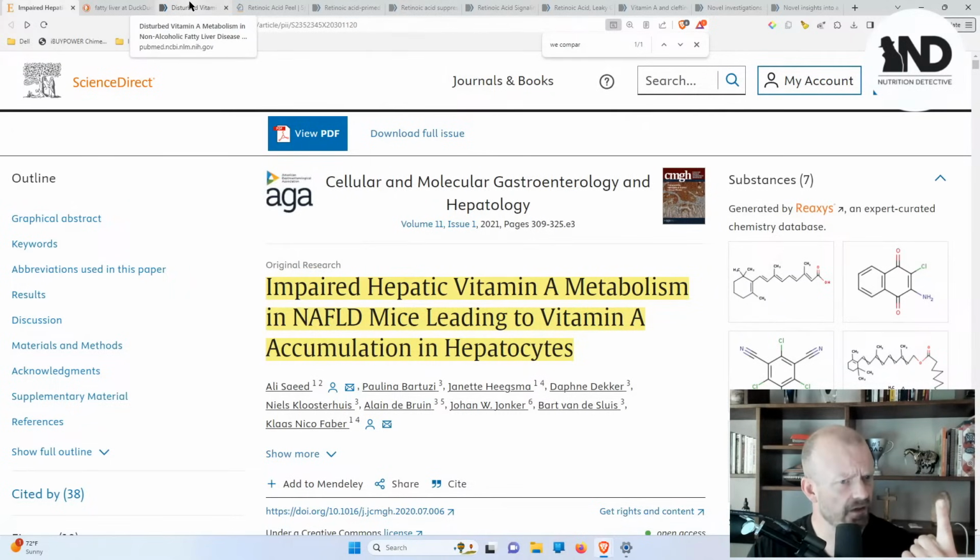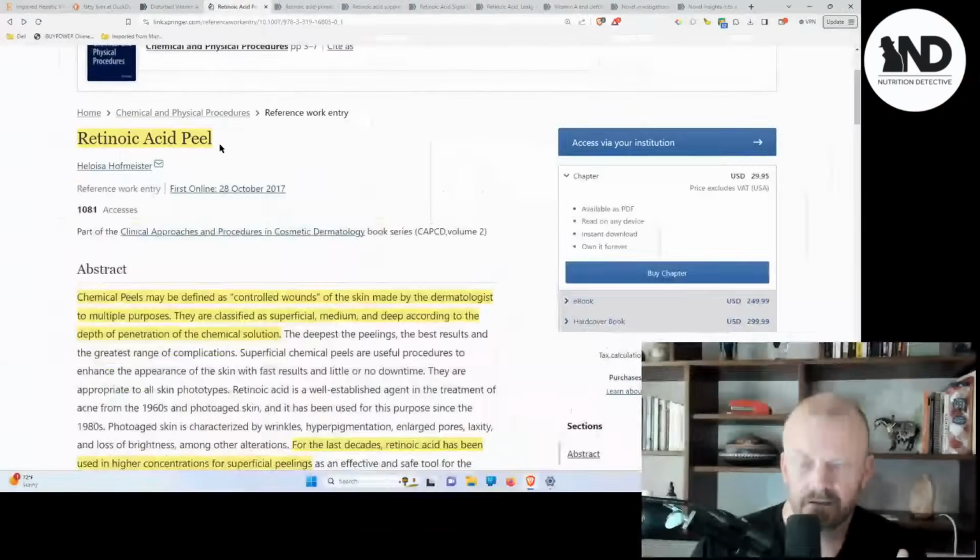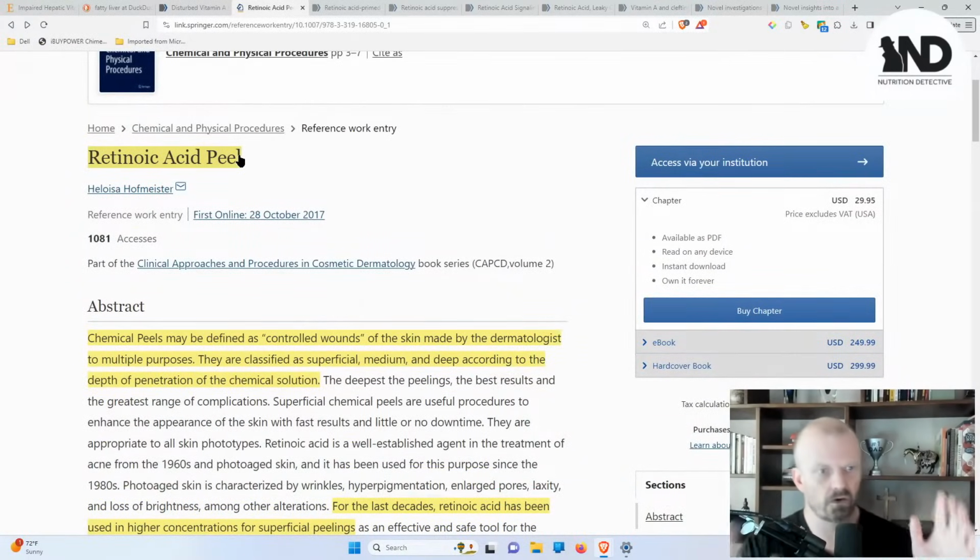Liver damage is associated with what? SIBO. Oh. Now, this is another paper I've talked about many times. The retinoic acid peel. So just so you know, any type of provitamin A, beta carotene, retinol, retinaldehyde, is going to eventually turn into retinoic acid, which is what they claim is active vitamin A. This is the one you need. I want you to understand, when you talk about leaky gut, retinoic acid, I want you to hear about what it does.